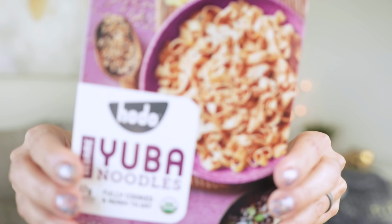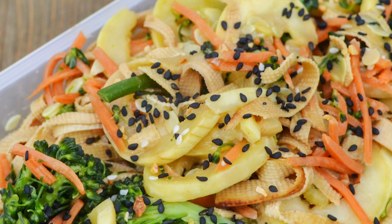And yuba noodles. I've been a fan of yuba noodles for a long time. This one is from the brand Hodo, and they come already flavored, but you can go to an Asian market and buy yuba noodles or tofu sheets by the pound. They come in really big packages, and I make a tofu stir fry with it, where I cut the sheets into little strings, almost like actual noodles. It is low in carb, high in protein, and I can have a lot of fun with it by adding so many different vegetables to it.